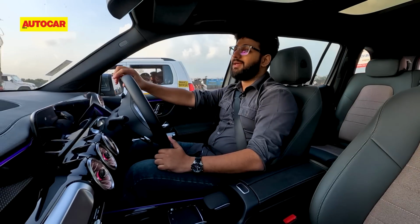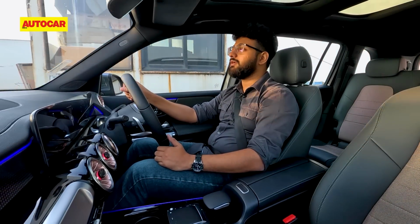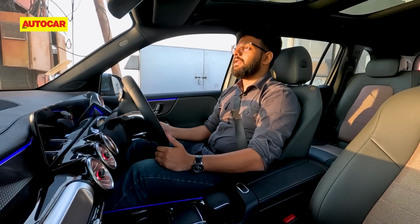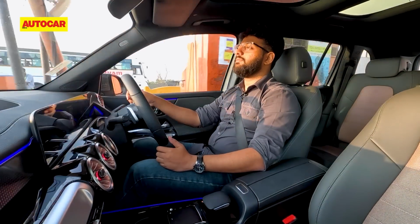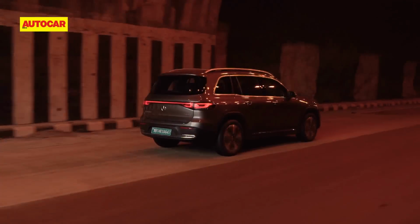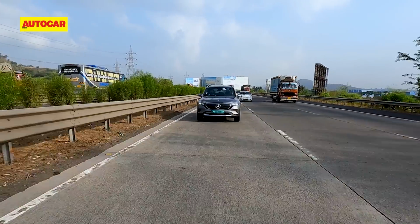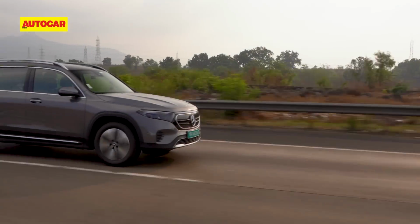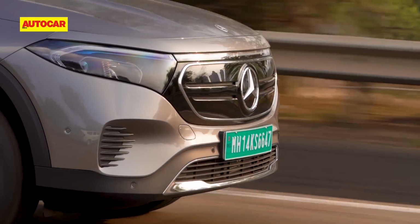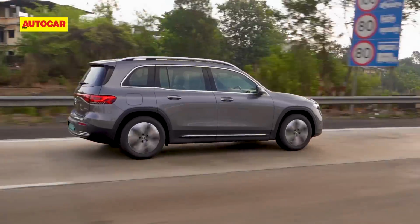However, now we begin our way towards the expressway, and that means a lot of highway driving. We're going to see exactly how that feels. Thankfully, we managed to skip the rush hour traffic, and it was a smooth cruise to the Mumbai-Pune Expressway where the EQB felt at home. Planted, stable and comfortable.